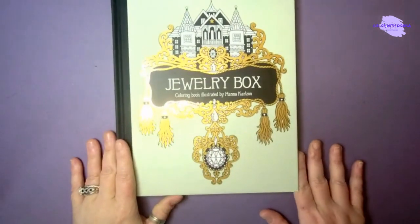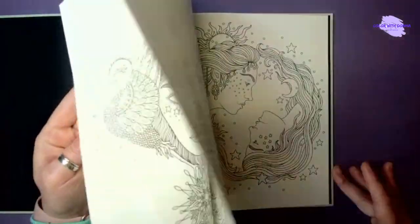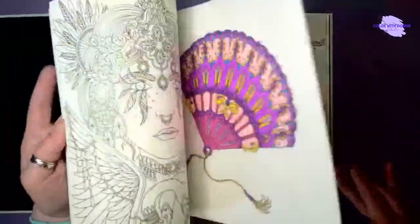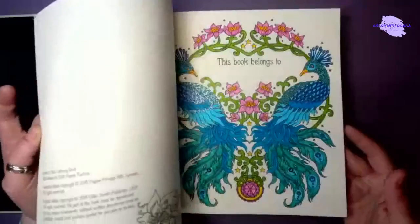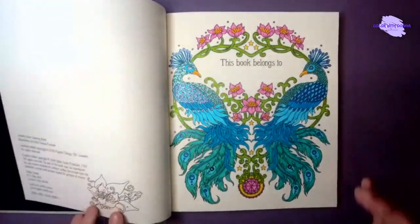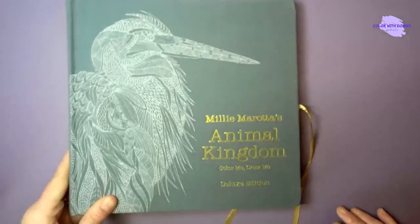Then I have a Jewelry Box by Hannah Carlson. The fan. Is that it? Oh, I guess I did this one. I could have swore there was one other one. Okay, then I have Millie Murata's Animal Kingdom Color Me, Draw Me Deluxe Edition.